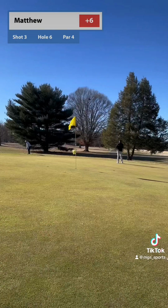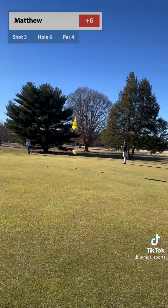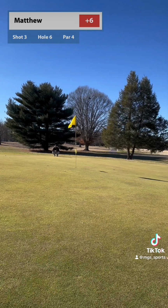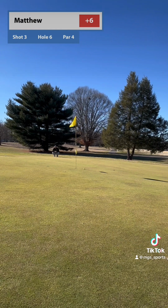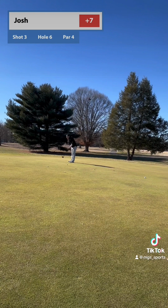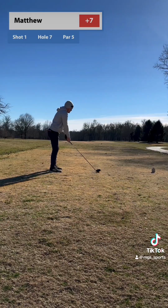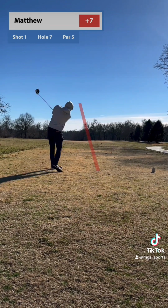Has that left for birdie. Here's my birdie chip. Decide to sling it by. Par chip. Gonna chip up right there and just tap that in for a bogey. Here's Josh's attempt at birdie on the 6 and is just gonna miss another putt. Ends up parring that. So Josh has a 2-shot lead going to the 7.